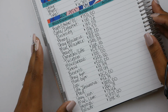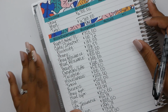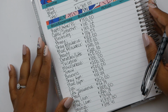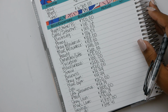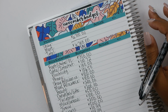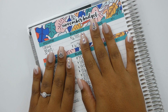Because we do an every dollar budget, if you add all of this up, you will get $6,700, because our income minus our expenses is 0. That is what it's called whenever you do a zero-based budget. It does not mean you drain your bank account to zero. That's not what the zero means in zero-based budget. It just means that you're accounting for every single dollar down to the very last cent. So anyway, this is how November is shaping up for us so far.